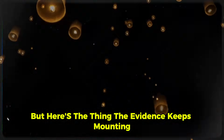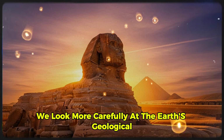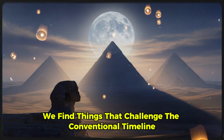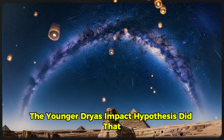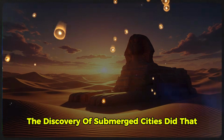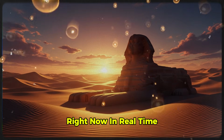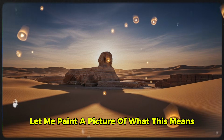The evidence keeps mounting. Every new discovery, every new technology, every time we look more carefully at the Earth's geological history, we find things that challenge the conventional timeline. Göbekli Tepe did that. The Younger Dryas impact hypothesis did that. The discovery of submerged cities did that. And the water erosion on the Sphinx is doing that right now, in real time, forcing us to rethink when it was built. Let me paint a picture of what this means.